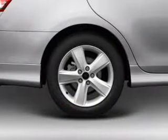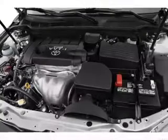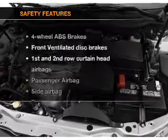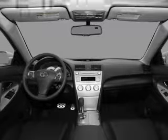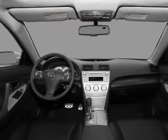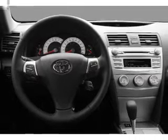Power windows, power steering, cruise control, power mirrors, an AM/FM stereo with an MP3 player. And for your peace of mind, the following safety equipment is included. Front ventilated disc brakes, passenger airbag, side airbag, curtain head airbags, stability control, daytime running lights.